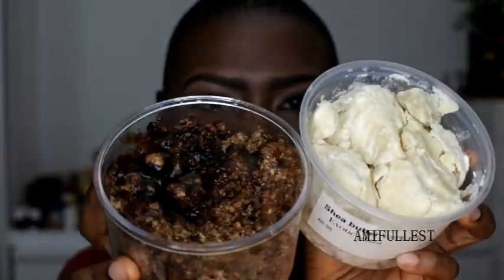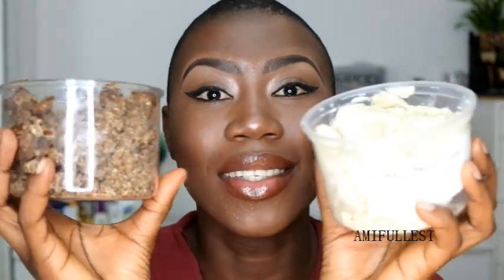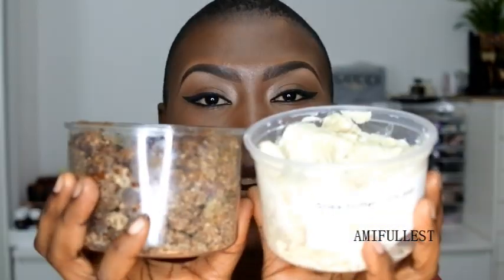This is the pure Ghanaian black soap, and the black soap is wonderful. This will scrub your skin, and your skin will be clean and clean and clean. I use this to scrub, and after, I use this to moisturize. This two combination is good. You can't use one apart from the other.